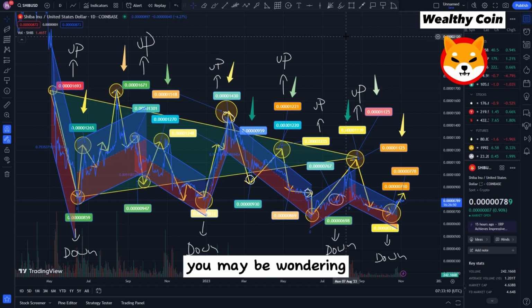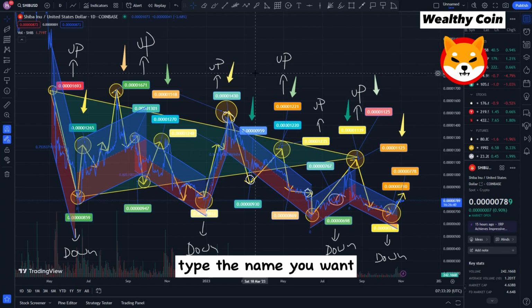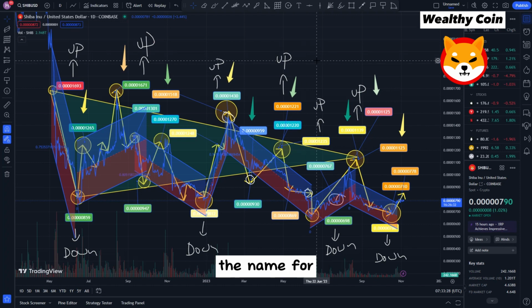You may be wondering how to get your Shib name service domain. One, connect your wallet. To begin, link your wallet to the app. Two, to look for a name, in the search bar, type the name you want and then click Buy. Three, choose purchase period when you find a match. Pick from the options the number of years you want to buy the name for.